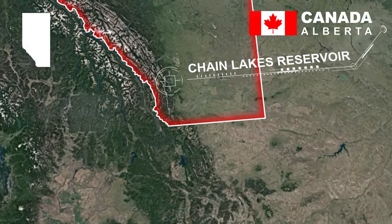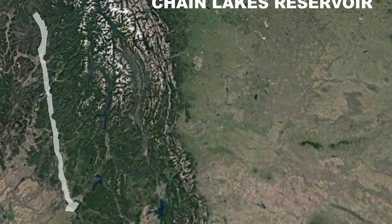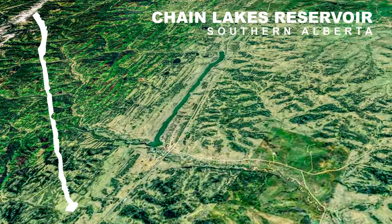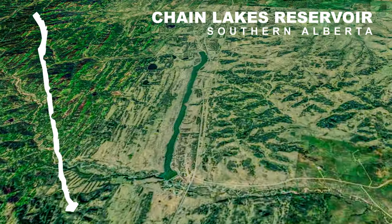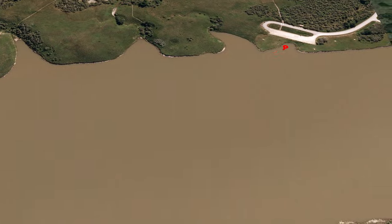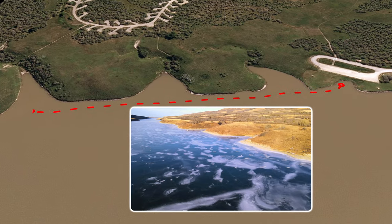So today we're heading out to Chain Lakes Reservoir, located about an hour south of Calgary, Alberta. From the parking lot, we made our way down to this third bay where there is a small stream that comes in during the springtime.